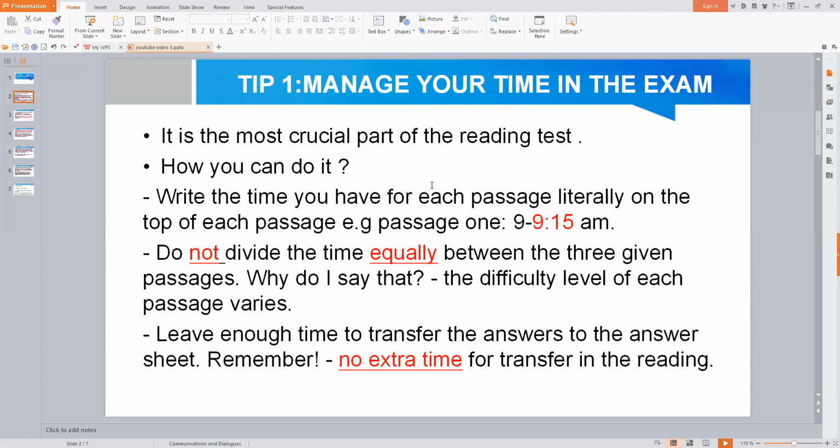Do not divide the time equally. You can see that I have highlighted that in red, okay? Do not, between the 3 passages. So why am I saying that? Why shouldn't you divide the time equally between the 3 reading passages? It is because the difficulty level of each passage is different. I don't know if you know that or not, but yes, that's true.